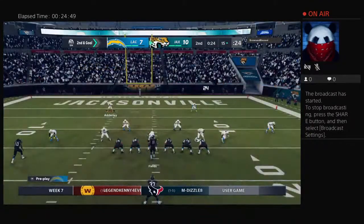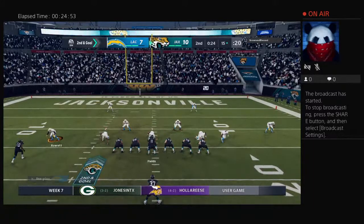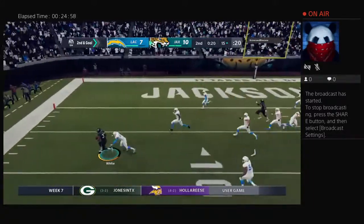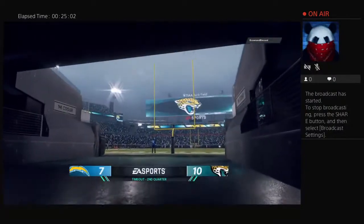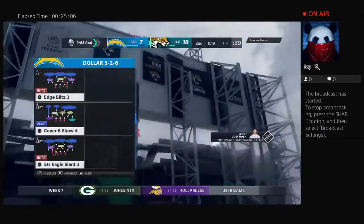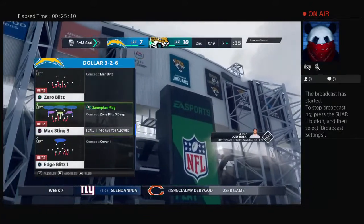So an incomplete pass a moment ago, and that leads to 2nd and goal. And he'll give it here to his running back. And he's going to get it inside the 10 to the 7-yard line. Now the Jags will use the 2nd of their timeouts as they stop it with 19 seconds to go in half number 1.